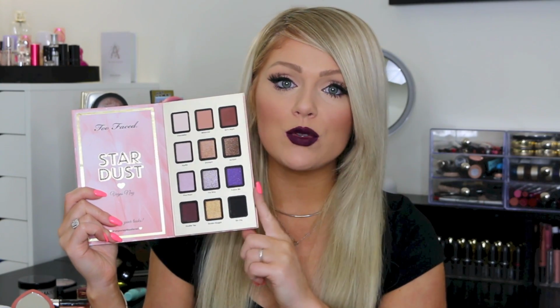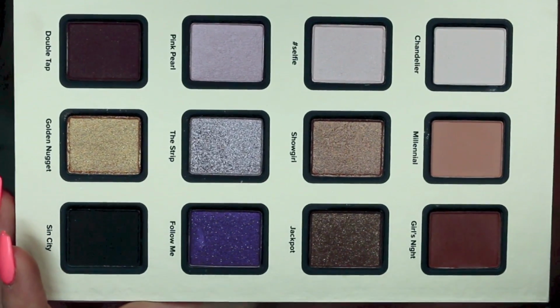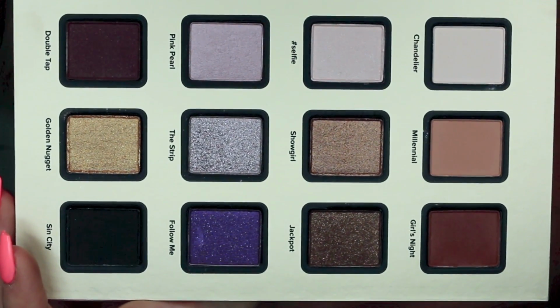Like I said, if you want to see them in action, go ahead and click down below on my makeup tutorial, which I just filmed. It's like a fall-inspired makeup tutorial using only this palette. So I just think that it is absolutely amazing. I love the colors that were chosen. I just think that it is amazing.